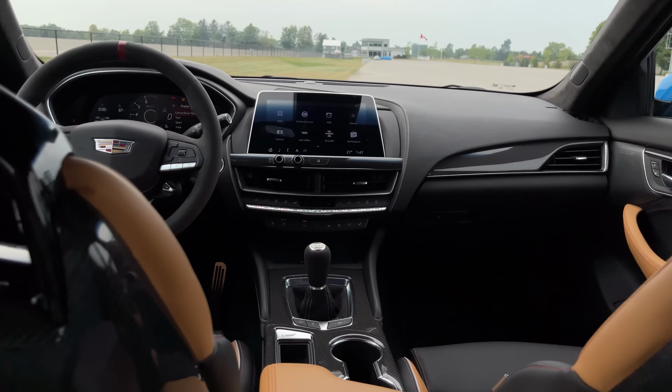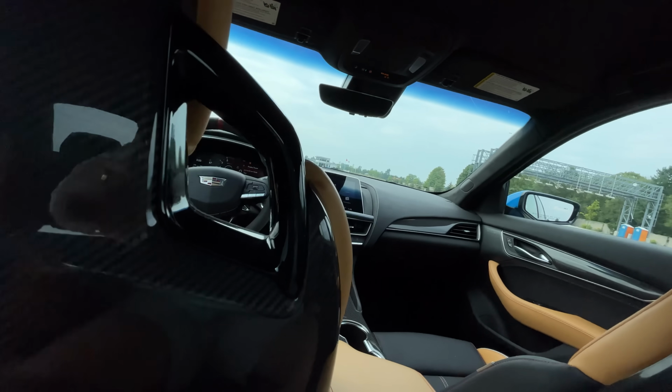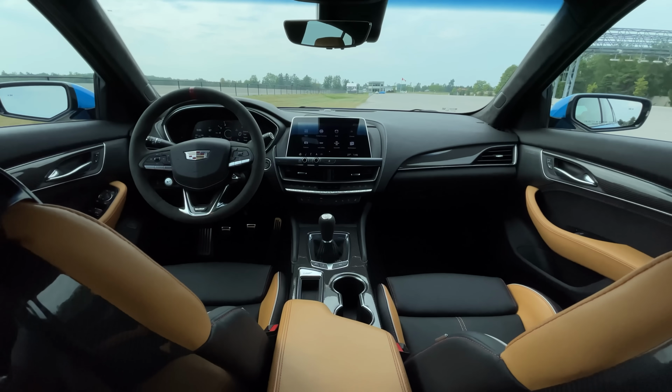Okay, there's a little bit of cheap plastics down here as well. Yeah, like this part right here. Not the highest of quality, but it's a supercharged V8 with a manual transmission. Like, who really cares? Yeah, and you got carbon fiber everywhere else, and then you got soft touch everywhere else as well. So, I mean, you can't really complain too much.